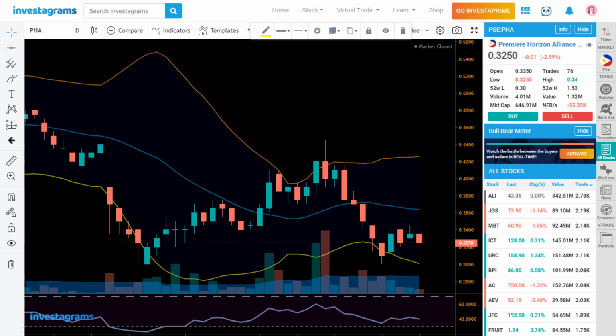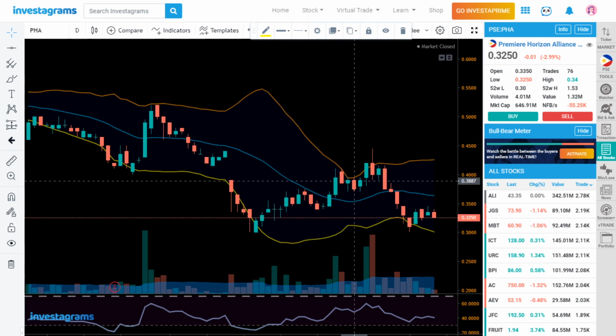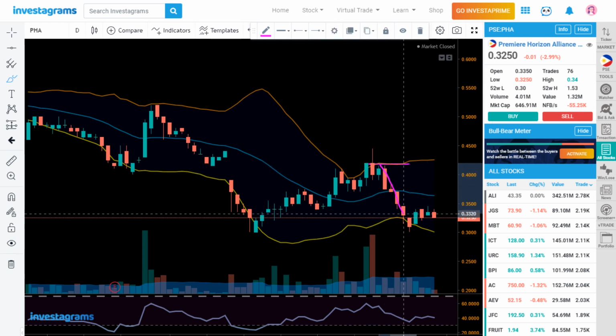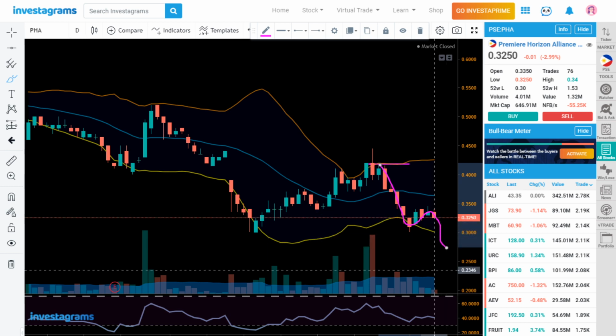Okay, so PHA for me, I'd say it might continue to trigger movements in a downward direction. So we had broken, right? So this is a resistance area, and then it dropped and tried to bounce, but it's a lower high this time. So that means it might continue to trigger a downward direction, something to that effect.